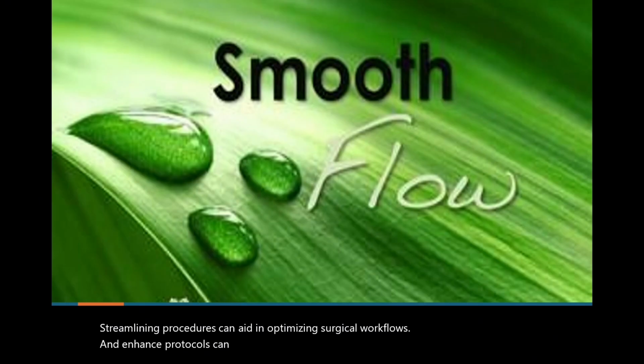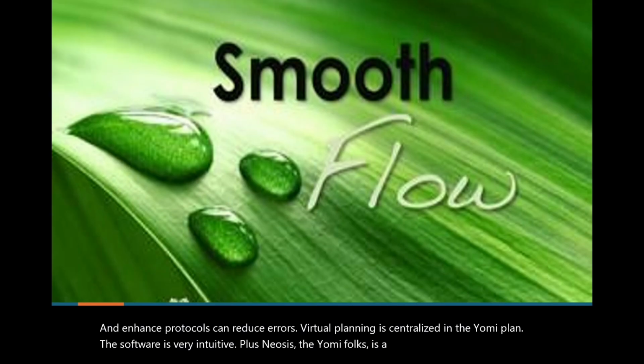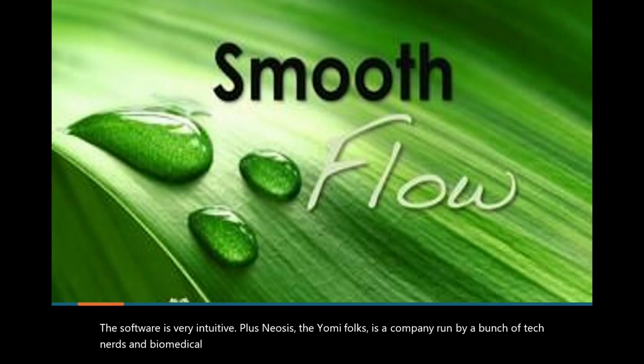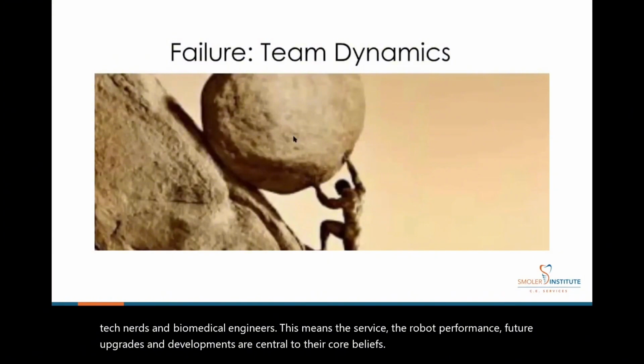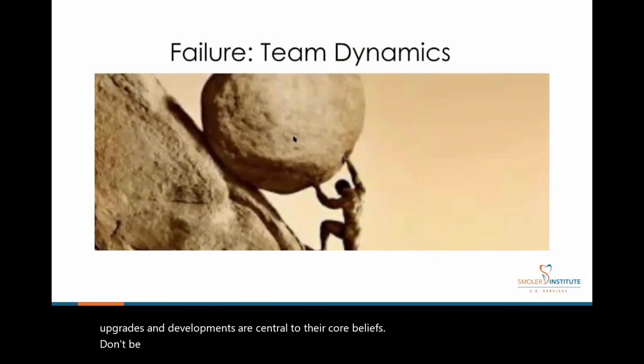Virtual planning is centralized in the Yomi plan. The software is very intuitive. Plus, Neocis, the Yomi folks, is a company run by a bunch of tech nerds and biomedical engineers. This means the service, the robot performance, future upgrades, and developments are central to their core beliefs. Don't be like Sisyphus. You do not need to make it any harder or more complicated than it should be.